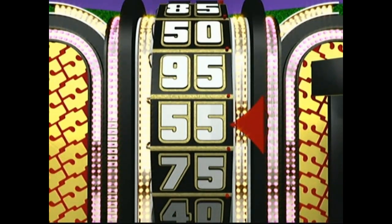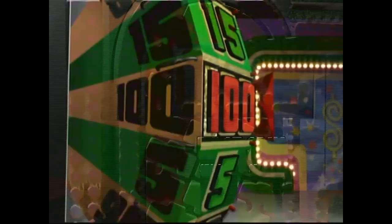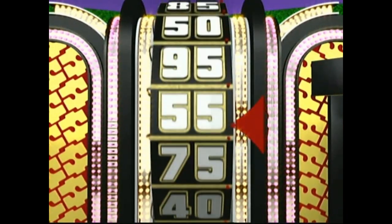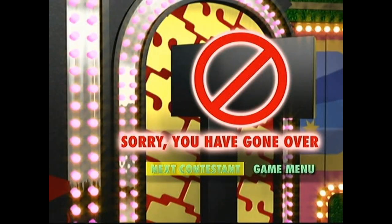Spin again. You need 45 and 40 and 45. Double to 55. You went over $1. Sorry, Red Yoshi. Better luck next time. Rosalina goes to the showcase.